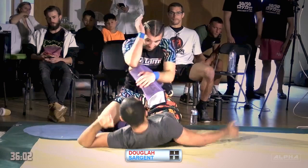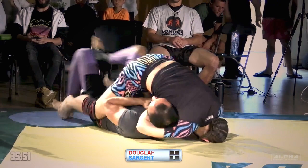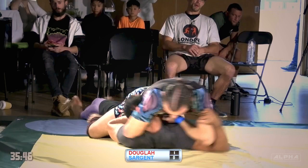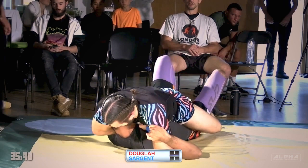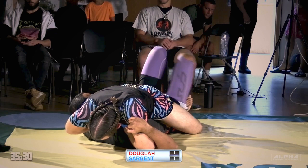Omar going for an overhead headlock. He can use this to pass his guard, which I think he will. He ends up in mount. Oh, he's got a guillotine, mounted guillotine. He's got a good grip, but I don't think he has his arms locked. His hands are not locked. But he can keep this position and at least wear on Omar a little bit more. Still, the guillotine definitely will start to threaten Omar.